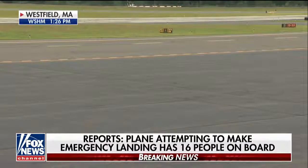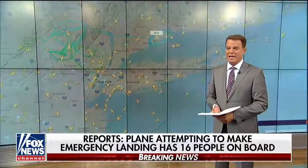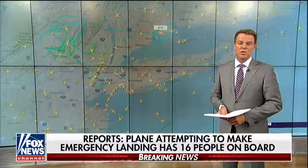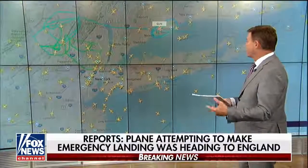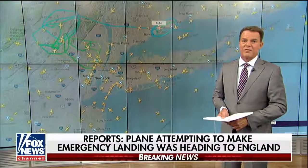So this Gulfstream 4 is now, as our understanding, burning off fuel and waiting to attempt an emergency landing up in Massachusetts at this airport very near Barnes, Massachusetts. When will that happen? Well, most likely after they burn off enough fuel to attempt such a landing. Whether they've been able to eject fuel, I really don't know yet. We haven't been able to get that information.